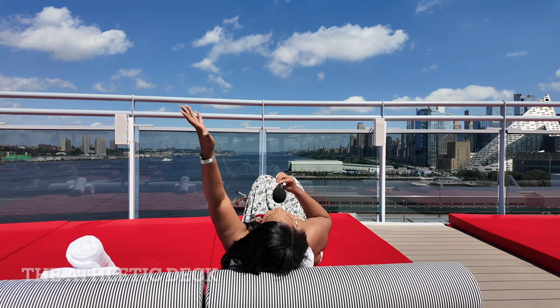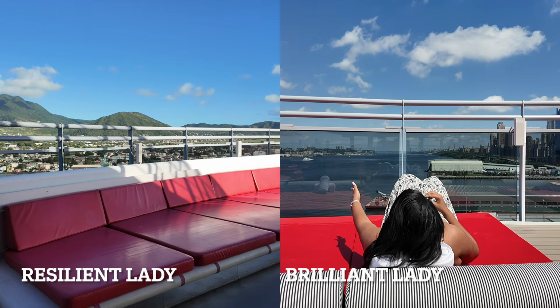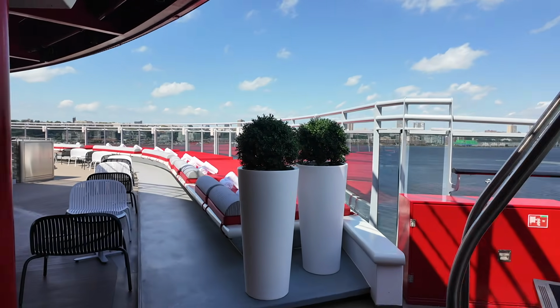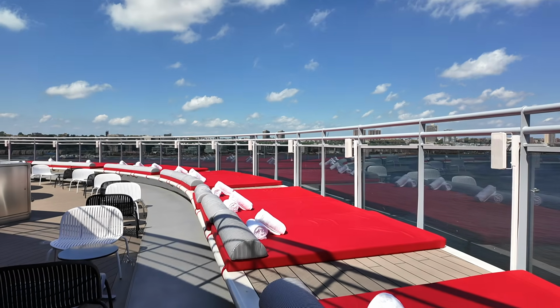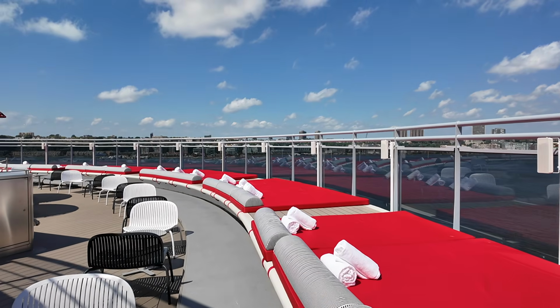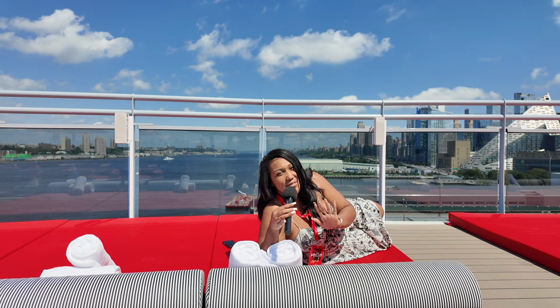Another change that I think was much needed was this to the athletic deck. You can now look out of the glass here. It's no longer blocked by the covering and the seats face outwards. This is an absolutely amazing spot, perfect to get you a tan if you need it, which I do not need. So I'm gonna turn around and look at you guys. But this area is absolutely beautiful and I love the way that they have changed the layout.